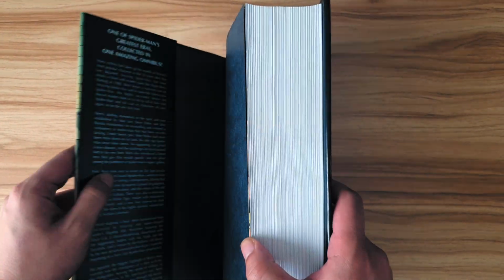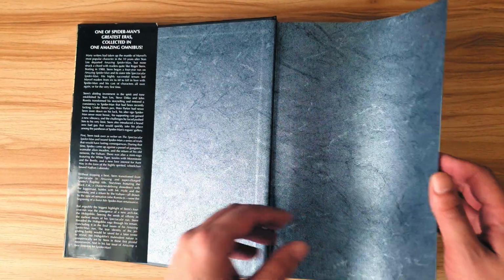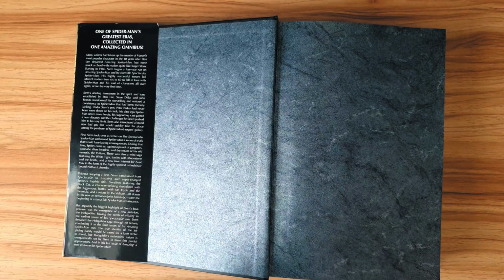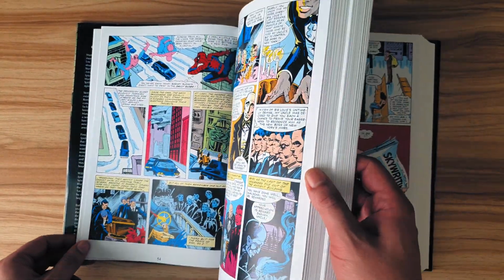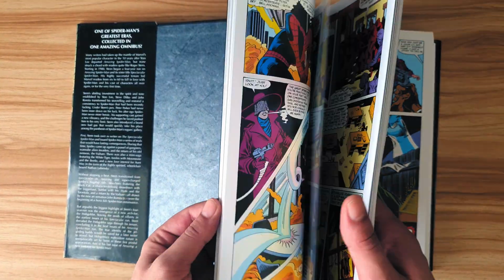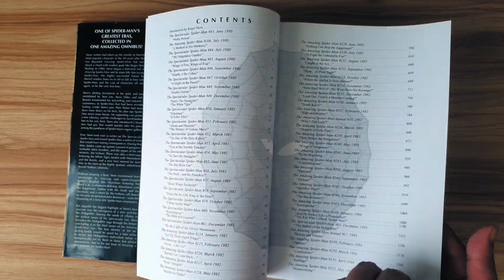Get a quick flick through. I have actually stretched the spine, but... And this is John Romita Jr., who is one of my favourite artists, and this is pretty much his run as well. And this stuff is from the early 80s. So 80, 81, 82, 83 and a bit of 84.